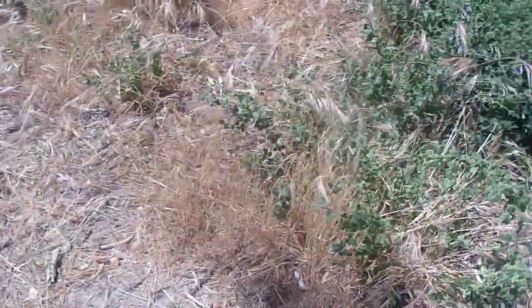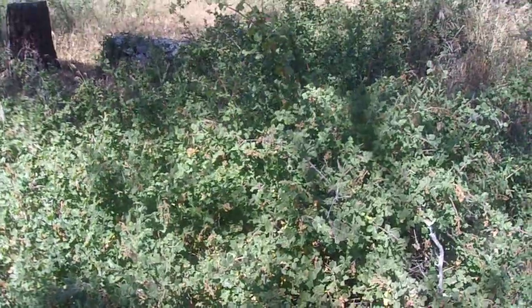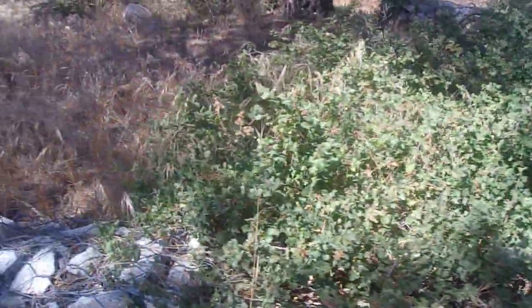Oh, we got a lot of skunkbrush too. This is a close relative of poison oak. Okay, so it's a sumac. This is Rhus aromatica. This is skunkbrush. Imagine coming here in October or November. Probably see lots of beautiful scarlet and orange leaves on this shrub because it's one of our most vibrant fall color plants here in Southern California.